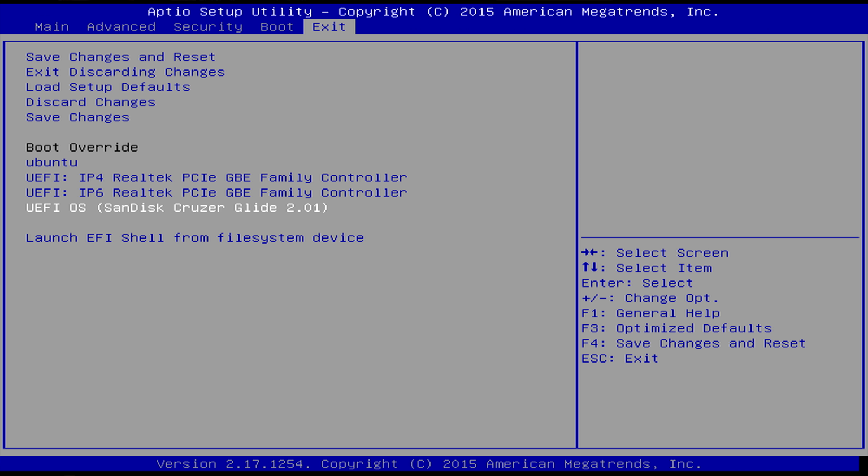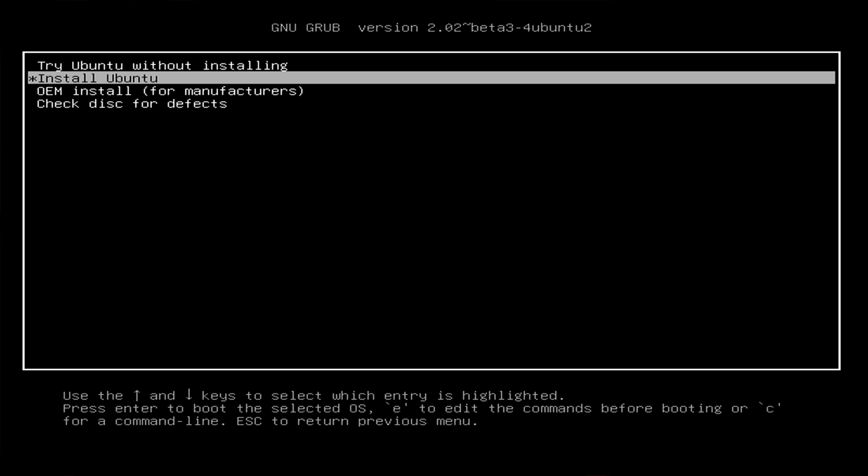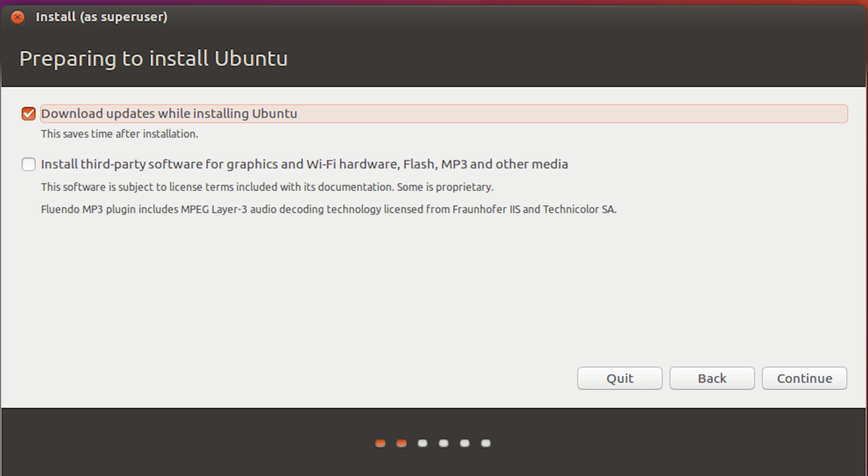Okay, now let's talk about installing from media. Insert your live disk, USB or DVD, and restart your computer. Tell your PC to boot from the device or disk. Once the live installer loads, choose Install Ubuntu. Next, check the box labeled to Download updates while installing Ubuntu to update your installation. Follow the on-screen instructions to complete your upgrade.